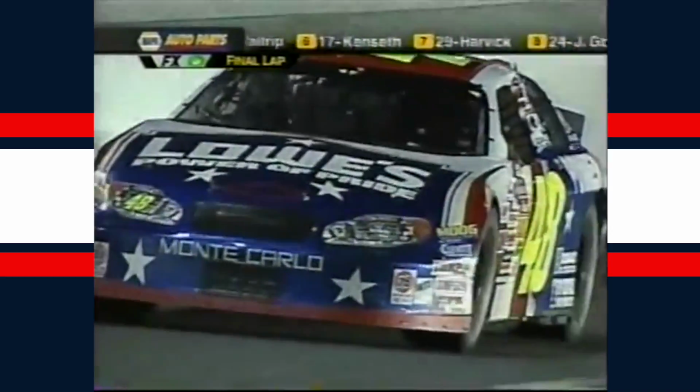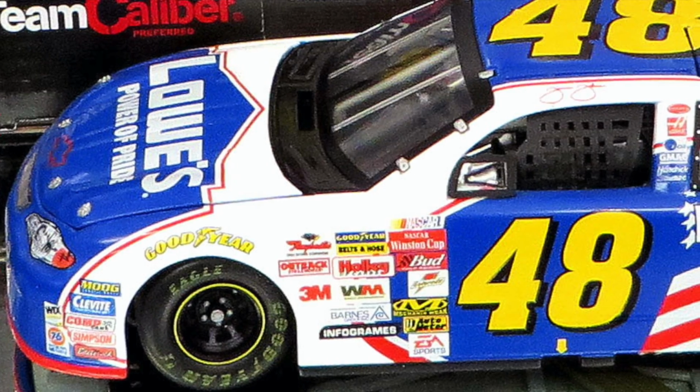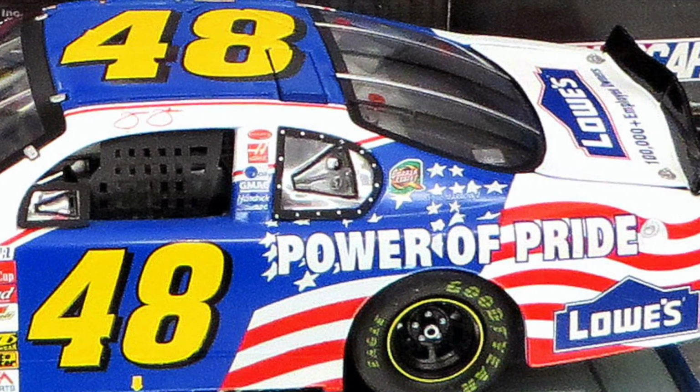In fact, the 2003 Jimmie Johnson Power of Pride scheme had an insane average finish of 1.0, sweeping the, at the time, Lowe's Motor Speedway clean. The only thing that downgrades these two paint schemes is that they feature a couple minor flaws. If you take the simplicity of the 2002 scheme and incorporate the red of 2003, it would definitely rank in the Patriotism on Wheels tier without a doubt.